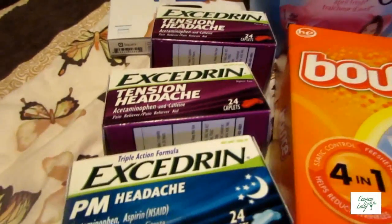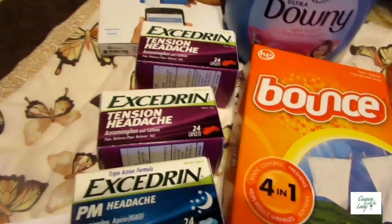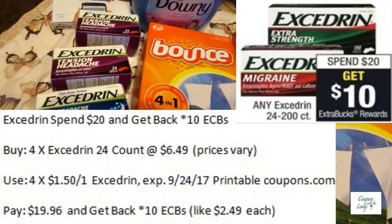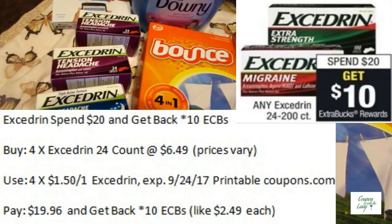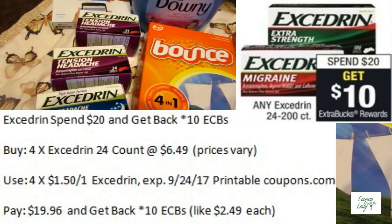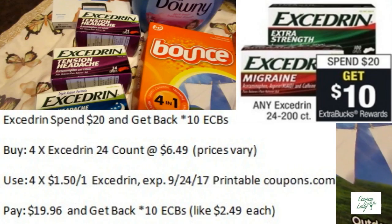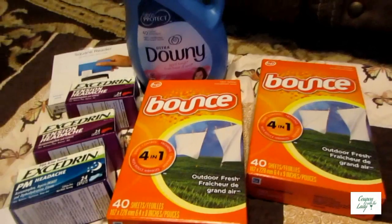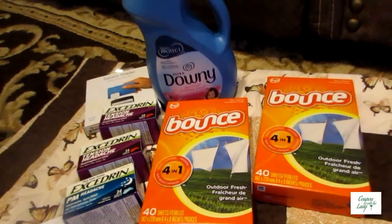And then I got 3 boxes of Excedrin. When you spend $20, you get back 10 ECBs. Now 3 boxes of Excedrin at my store fell 50 cents short of being enough to spit out that ECB. So I had to do another transaction after this, but let me show you this receipt.